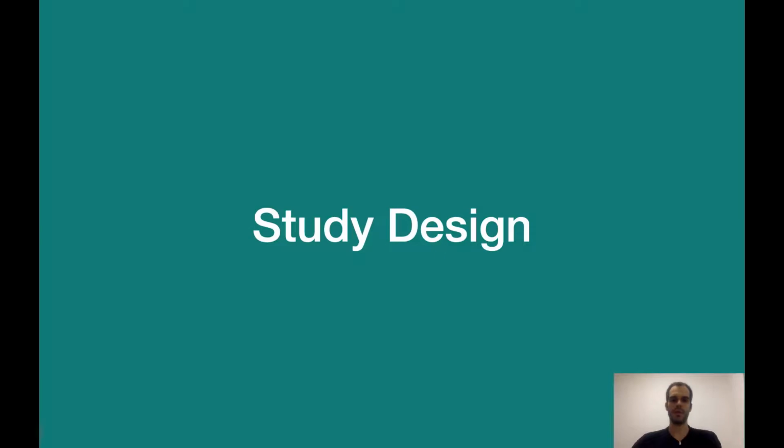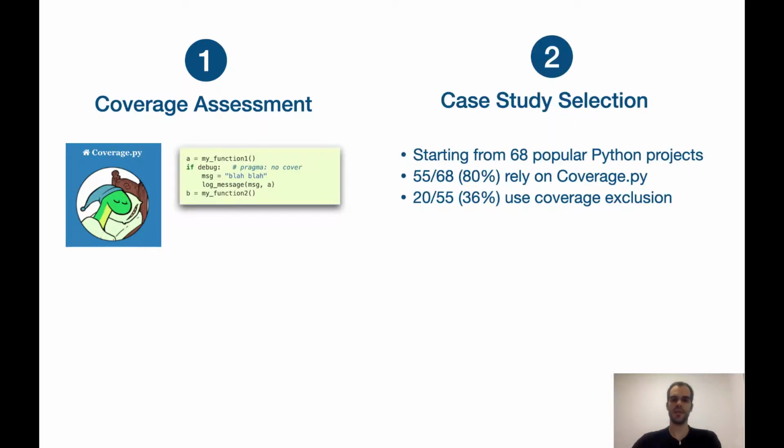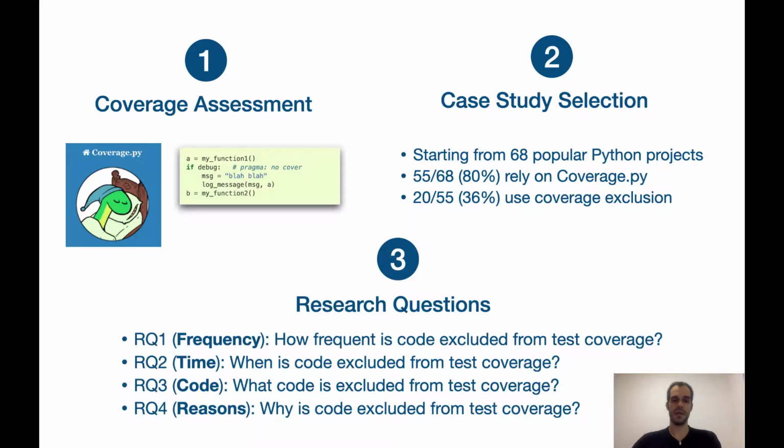Our empirical study has three major steps. First of all, we rely on the coverage tool provided by Python in order to perform this empirical study. Regarding the case study selection, we start from 68 popular Python projects. Then we detect that 55 of those projects rely on the coverage tool. And finally, we find that 20 projects perform coverage exclusion. So those 20 projects are the ones studied in this empirical study. Finally, we propose research questions to assess the frequency, the time, the code, and the results of test coverage exclusion.